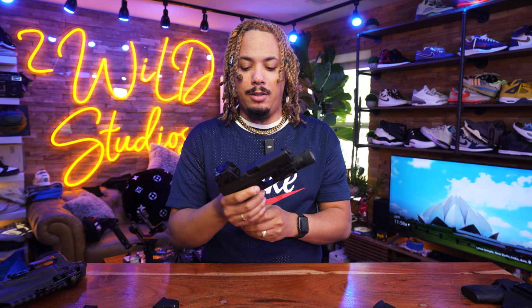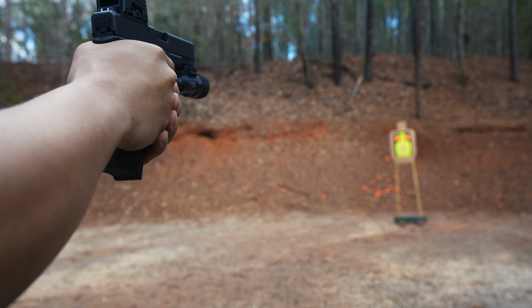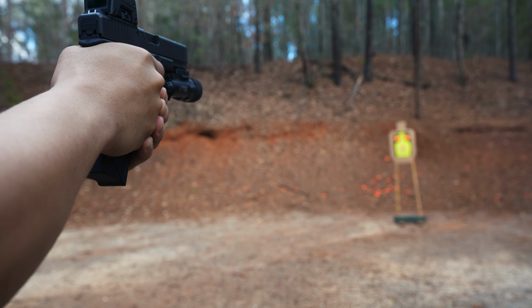Coming in at number 2, 2 and 1 are kind of head to head, man. I might be switching my decision right now, honestly. Nah, for number 2, I'm going to go with the Glock 19, bro. The Glock 19 is number 2, but I probably would still carry this more right now currently.